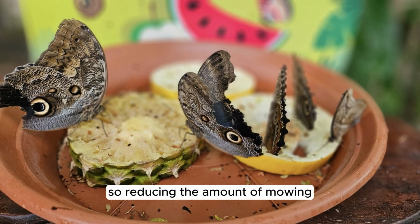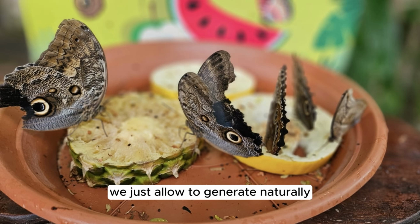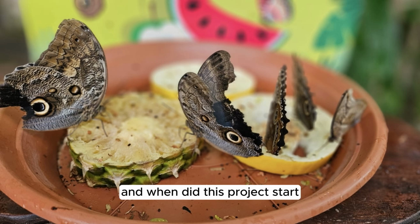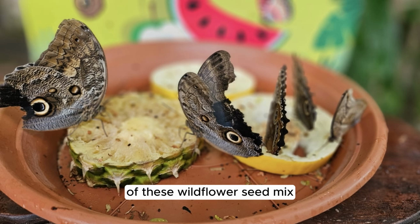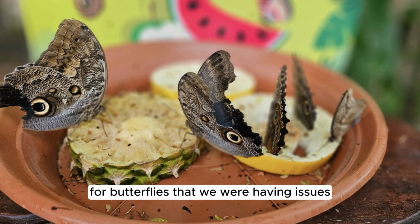So reducing the amount of mowing and allowing wildflowers to come through. Yeah, these are specific areas which we don't mow, we just allow to generate naturally. There's mown areas around them, but these are just left throughout the summer to complete their natural life cycle of the plants. And when did this project start? This was April 2023 that we started scarifying the area and growing the seeds. We got donations from Natural England of the wildflower seed mix, so that we knew we were getting the right plants for butterflies that were having issues.